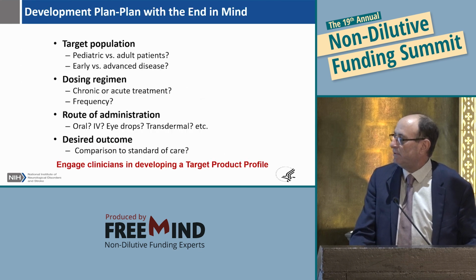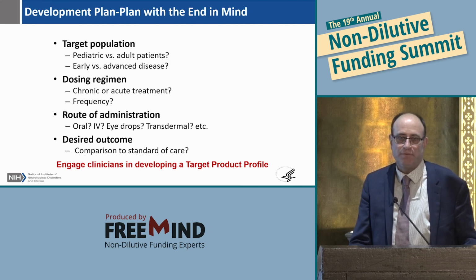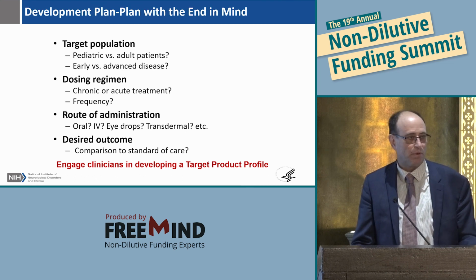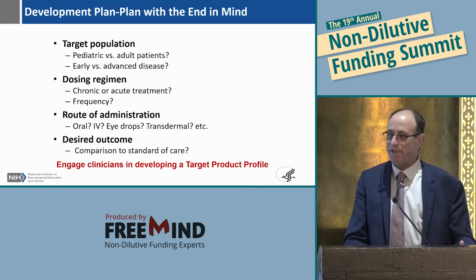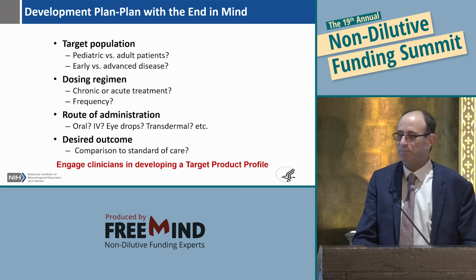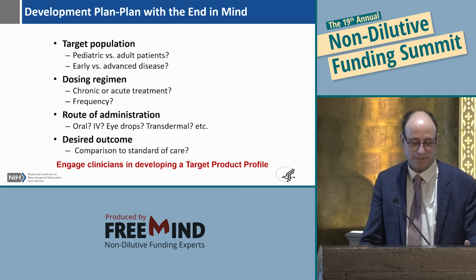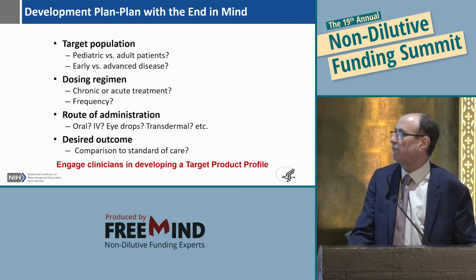Development plan, obviously, always plan with the end in mind. Know what your desired outcomes are. Know what your route of administration is. Talk to a clinician. Engage them early. Understand what you're proposing is going to be adopted, because on the review panel are going to be clinicians from the areas that you're talking about doing. And if you say you're going to do X, Y, Z, and the clinician's sitting there going, I don't need that, why would I need that? Then that's a problem. But if you have it in there and you have that support and say, here's why it's an unmet need, here's how it's going to really help, and we have support for that, I think that really helps you move things forward.